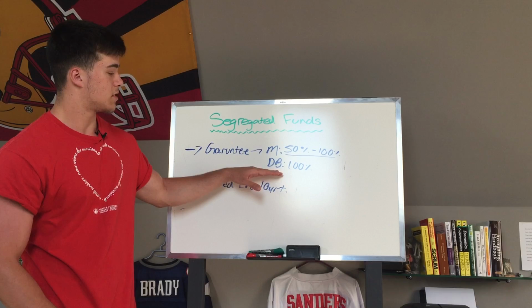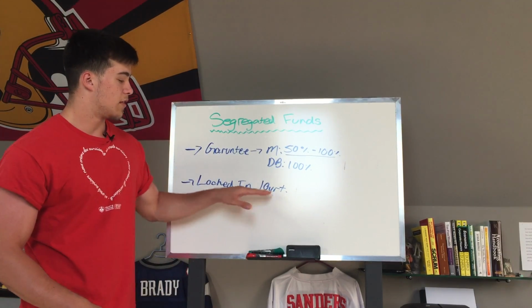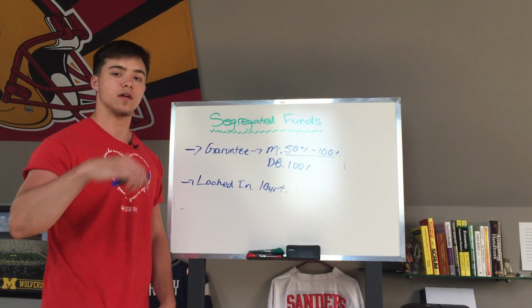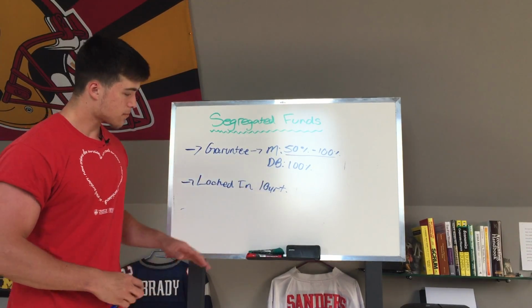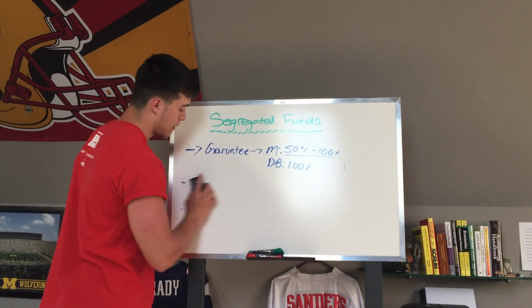Death benefit guarantee essentially is what it sounds like, guys. So let's say you're locked in for 10 years and the policyholder of that contract dies. Well, 100% of the money is guaranteed. So if you had $1 million, the $1 million would go to his estate or the beneficiary of the contract. So that's all that means, guys. That's basically the two things you're going to want to know about them.